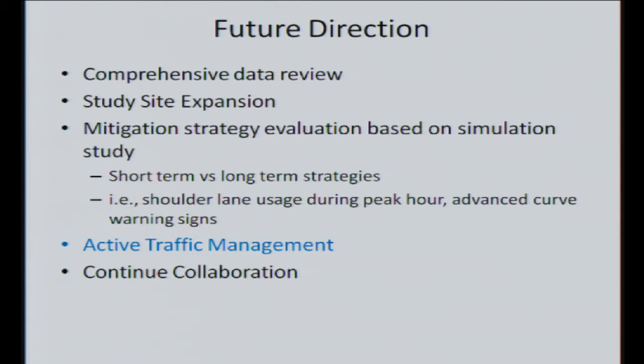Questions? Pat? Since we are in a visualization symposium, would you include some of the visualization capability in your future direction? Yeah, because in the end, the VPP suite as well as the RITIS that we cross-checked, all our dates where it's really congested and everything, and then we plot out congestion maps and things like that. But what I wanted to focus on today is our base study, and then we'll move on to that part.